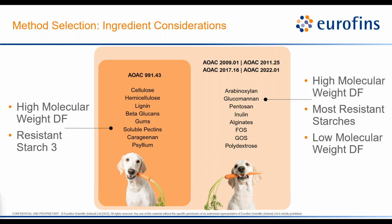Perfect. Thank you, Carrie. Excellent presentation, wonderful details, walking through all the different fiber method considerations. We do have a couple of questions in the chat that I'll go ahead and ask. The first one: are there any other AAFCO requirements for fiber testing if a company is not using one of the AAFCO methods listed?